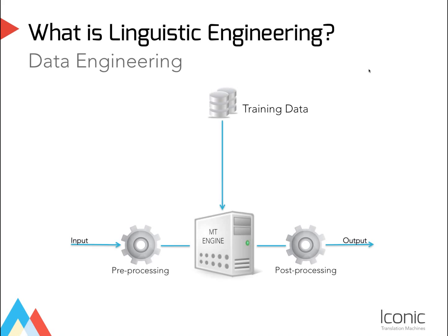So I think to explain this approach to machine translation, we need to first take a look at how most machine translation works today. And that is through a process that we call data engineering that is focused on collecting relevant training data for the language and content you're dealing with and putting this through a process to generate an MT system like you see here. So some training data comes in from the top. You have some input that goes through some pre-processing, through a machine translation engine, through some post-processing to build an MT system. And that's the process that existing vendors use.